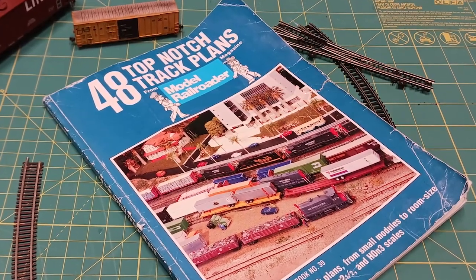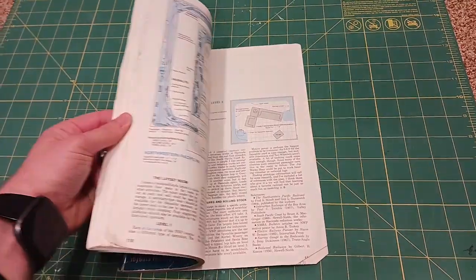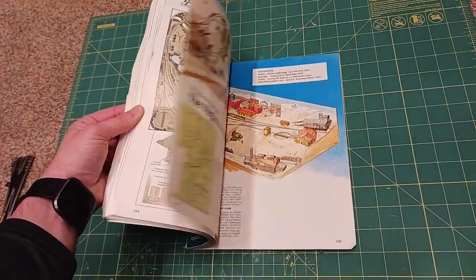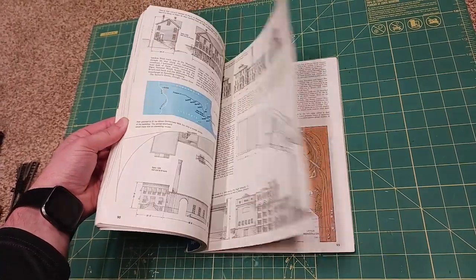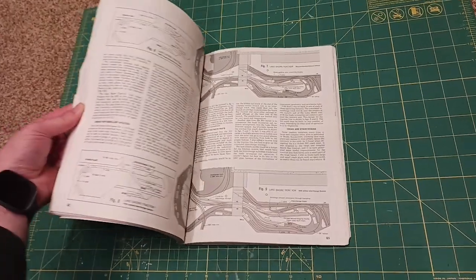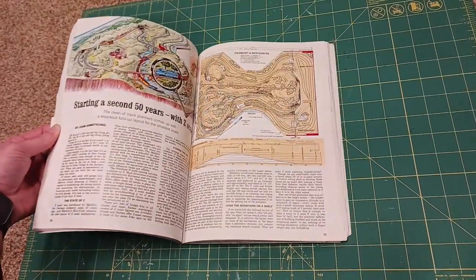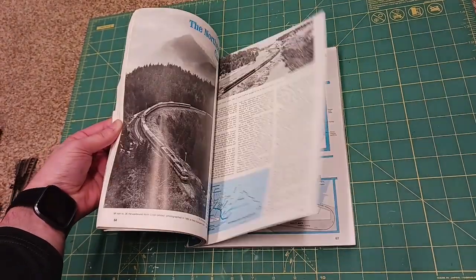And considering how great of a layout the Carabassett and Dead River is, I'm not surprised he put together this great collection of track plans. I'm going to assume most model railroaders, especially those who are the millennial generation or older, already know about this book and own it, or at the very least have read through it. If not familiar, the title says it all. It contains 48 track plans that I believe still stand up to the test of time over 30 years later.